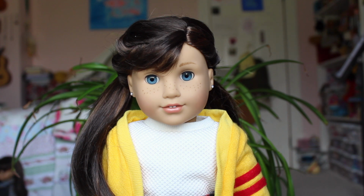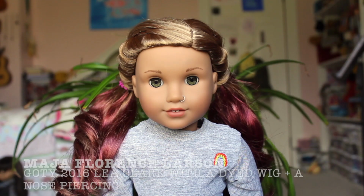I have thought about customizing her a little bit, maybe changing her wig to one without bangs, because even though these are nice bangs, I don't love side bangs on dolls in general. So we'll see what happens in the future, but for now she's just a classic Grace doll, and I'm super excited to have a Grace, even if she's still finding her place in my collection.